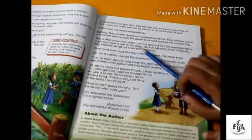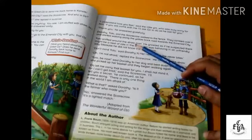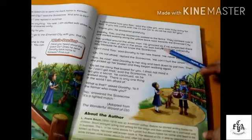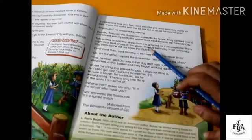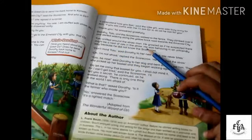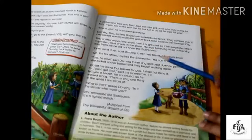Toto sniffed around the straw man. Now Toto is sniffing something around the straw man. He growled as if he suspected that there might be a nest of rats in the straw. Now he is sniffing as a dog's sense of smell is very strong.